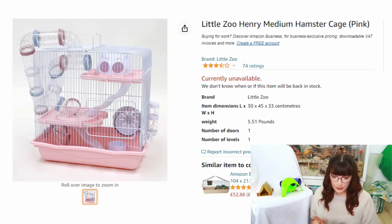This one was 45 by 30 by 45 centimetres. This is not big enough for anything, not mice, not hamsters, not gerbils, so I was kind of tempted to buy that just to kind of destroy it, but I didn't.